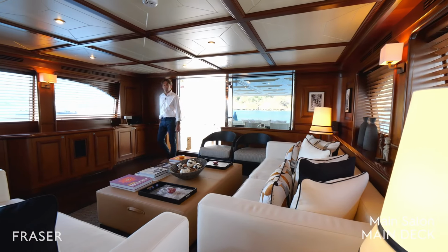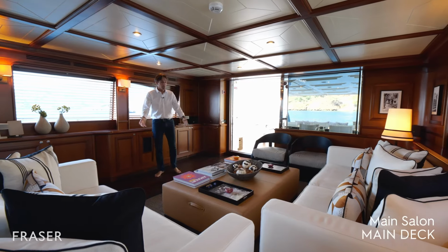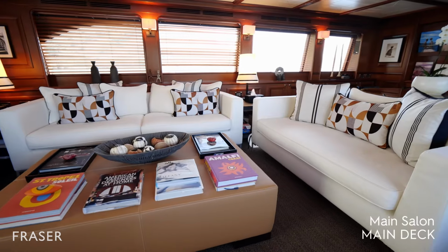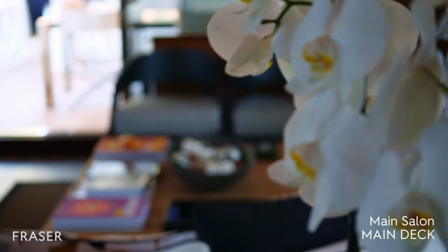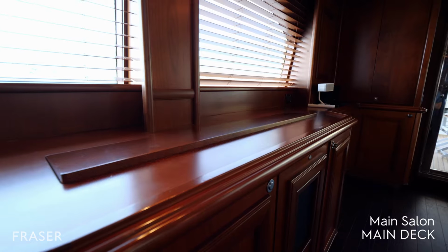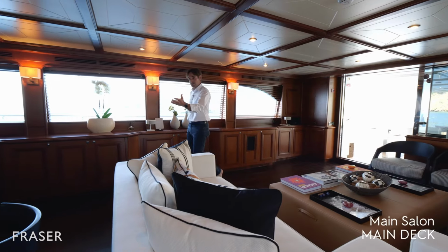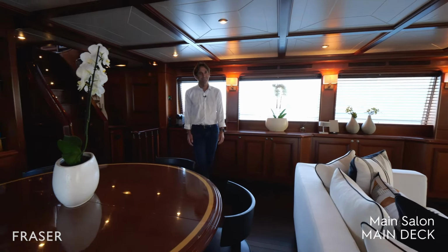The main saloon is very comfortable and wide. It is equipped with a pair of very beautiful sofas, club chairs, TVs that pop up and operate Apple TV, and a large dining table that can extend up to 10 guests.